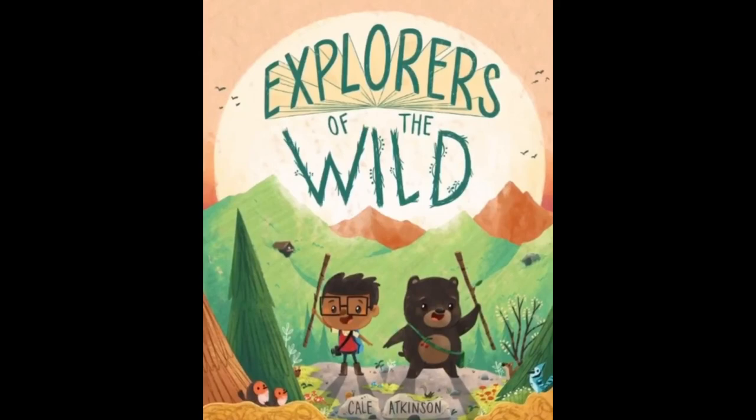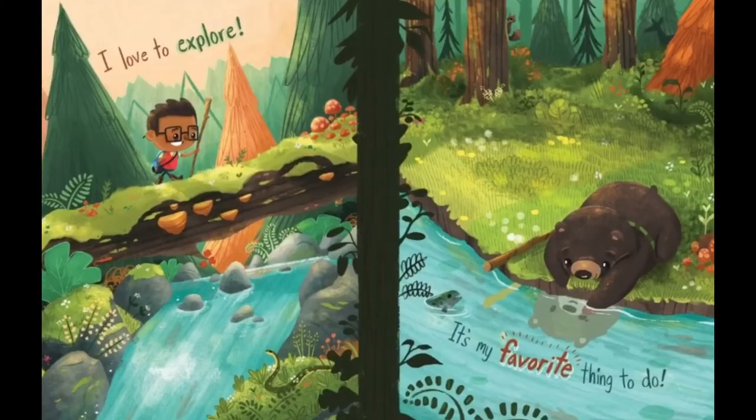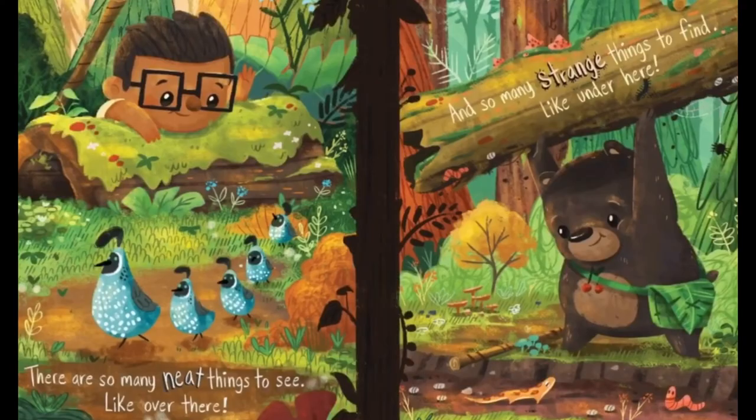Explorers of the Wild by Cale Atkinson. Exploradores de la Naturaleza. I love to explore. Me encanta explorar. It's my favorite thing to do. Es mi cosa más favorita que hacer. There are so many neat things to see, like over there. Hay tantas cosas interesantes para ver, como por allá. And so many strange things to find, like under here. Y tantas cosas extrañas para encontrar, como debajo de aquí.